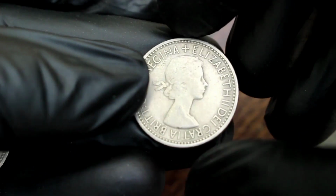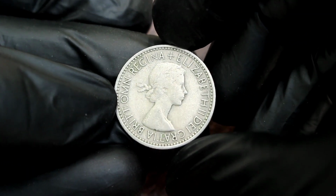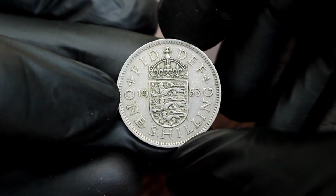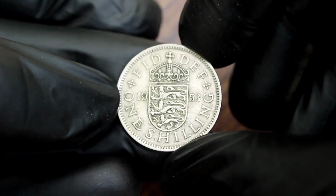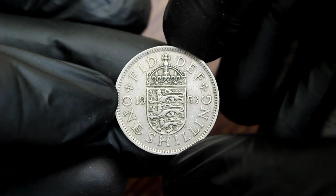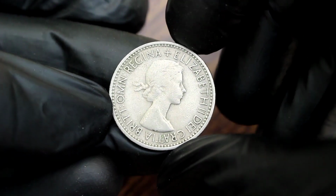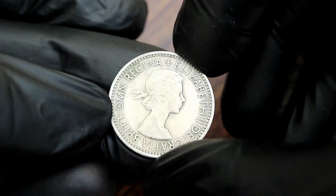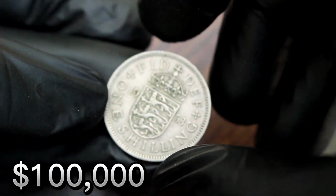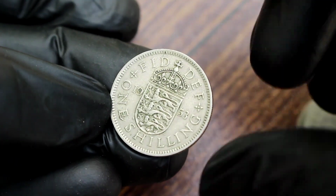Now, let's discuss the 1953 1 shilling coin. This particular coin carries a sense of regality, as it was minted to commemorate the coronation of Queen Elizabeth II. It holds a place in the hearts of collectors and history enthusiasts alike. Recent activity at heritage auctions saw the 1953 1 shilling coin achieve a remarkable value of $100,000, owing to its historical importance and the demand from collectors.